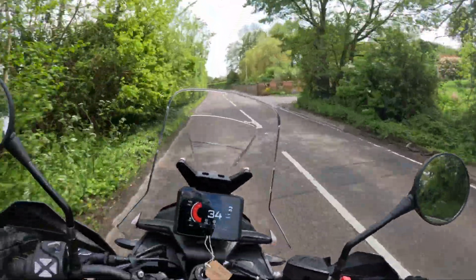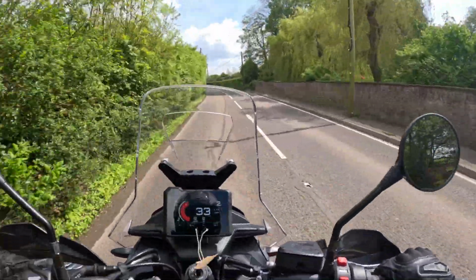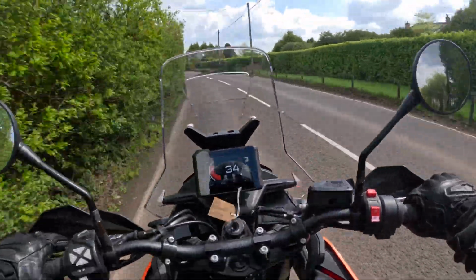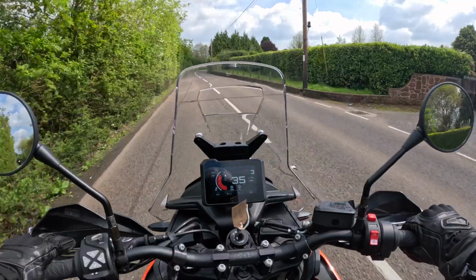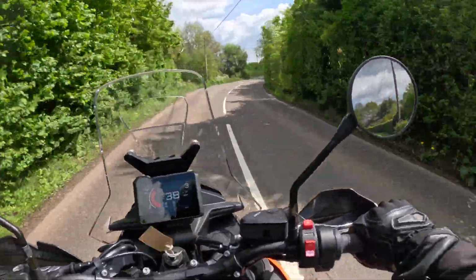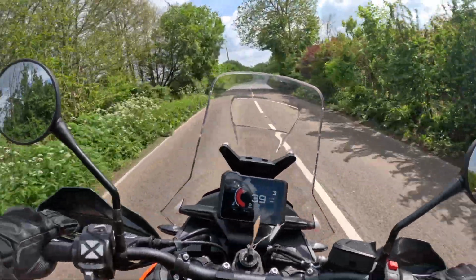So it does feel weirdly different, the handling on this bike. All the weight is low down because of this new type of petrol tank, and it does feel strange actually with it being much lighter at the top. It'll take a bit of getting used to, I think. Not in a bad way, just different.